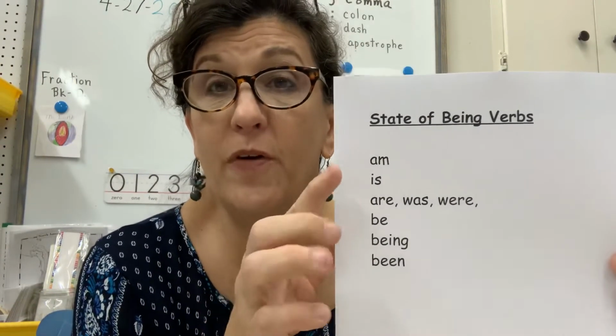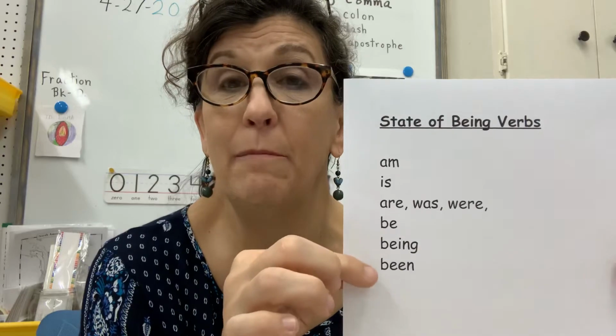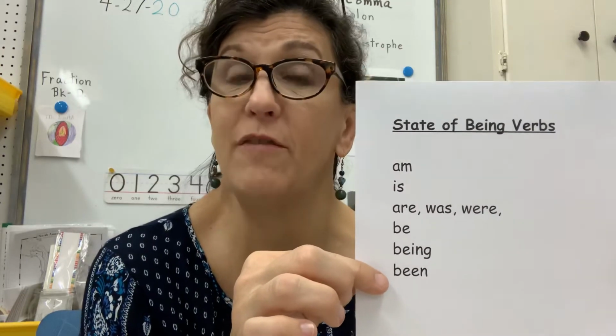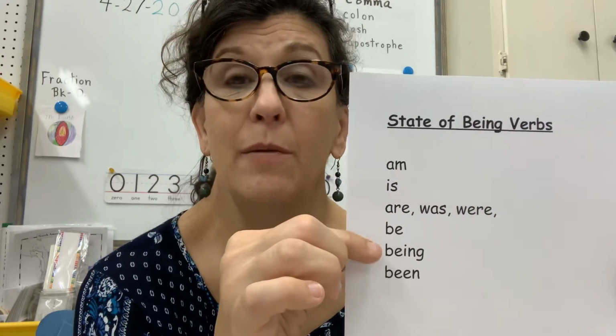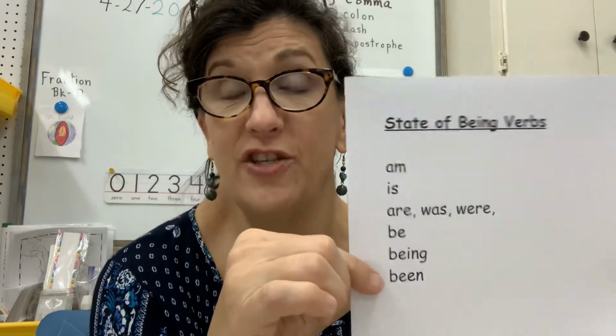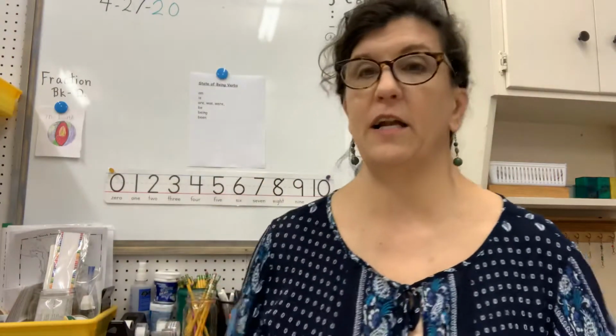We're going to learn a little chant real quick. Our state of being verbs are am, is, are, was, were, be, being, been. Let's say it again. Our state of being verbs, am, is, are, was, were, be, being, been. I'm going to teach you the chant. I might put these up here. Hopefully you can see that. It's kind of far away. What are our state of being verbs? Am, is, are, was, were, be, being, been.